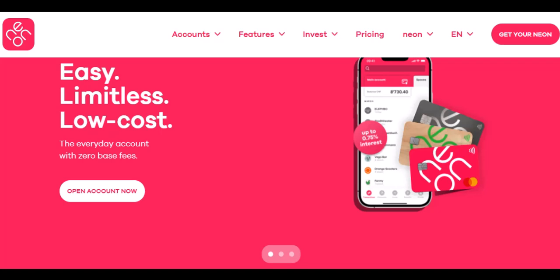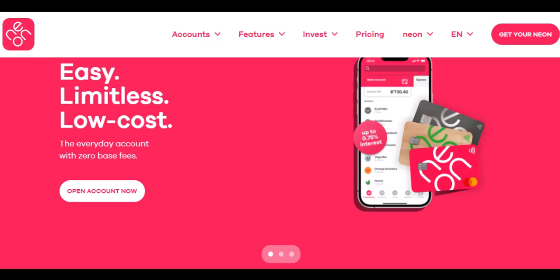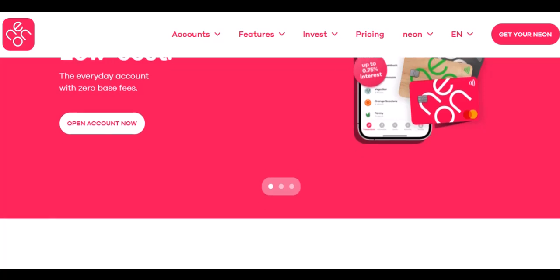Connect your bank account. Neon uses secure connections to link with your bank account. This allows them to import your transactions automatically. Don't worry, Neon adheres to the highest security standards to keep your financial information safe. Congratulations! You're now the proud owner of a Neon account.